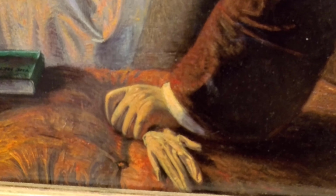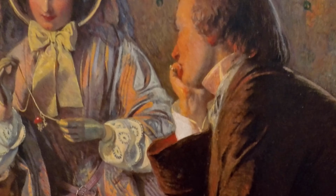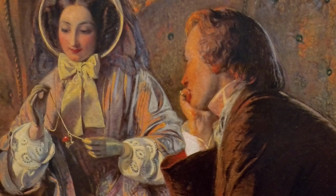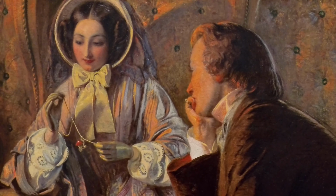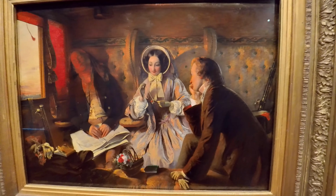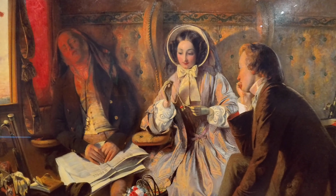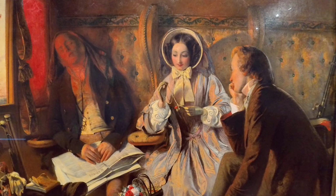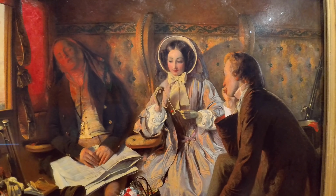My favorite small detail? The young man gripping his glove tightly. You can almost feel his heart skipping a beat as he gazes at his companion. It's fascinating how a single image can tell such a compelling narrative.